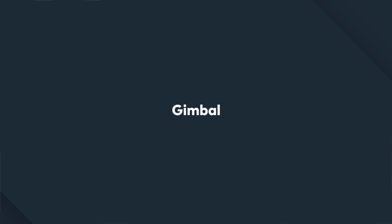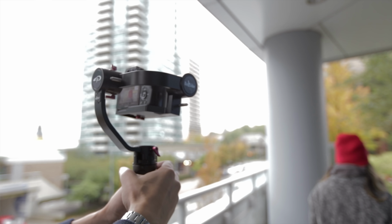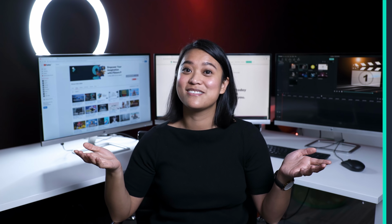Gimbal. So a gimbal is a great tool to get those really smooth shots. A vlogger, a videographer, a travel filmmaker, basically everybody uses these days. So it might be on the pricier side, but a gimbal is a great tool to get that nice, smooth shot. And they're fun and easy to use.